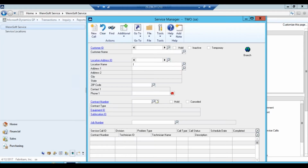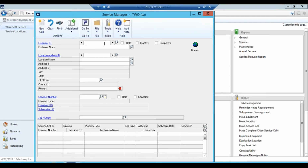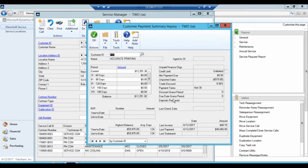back into Service Manager. And we'll go to 101 again. I bounced out, didn't I? If I go into the summary, this is kind of what I was highlighting for you guys before. This is where all that summary information came from on the customer, on the initial customer tab.